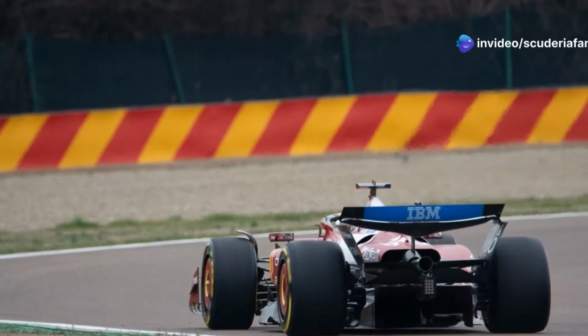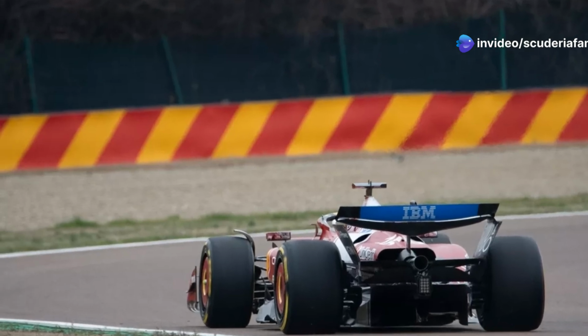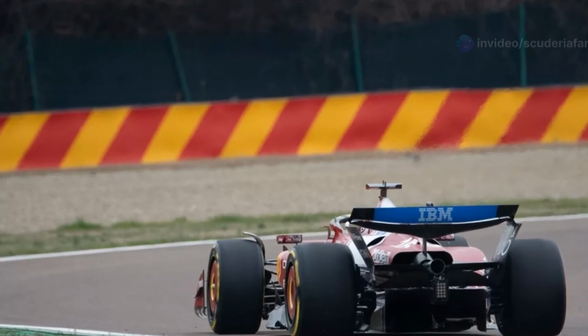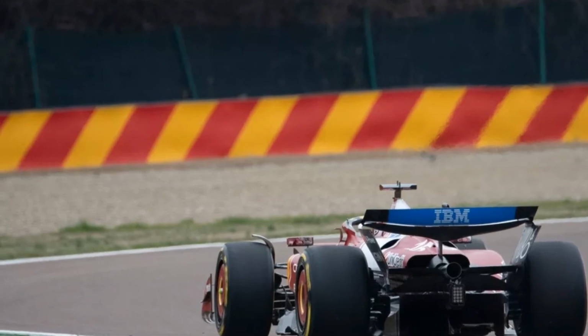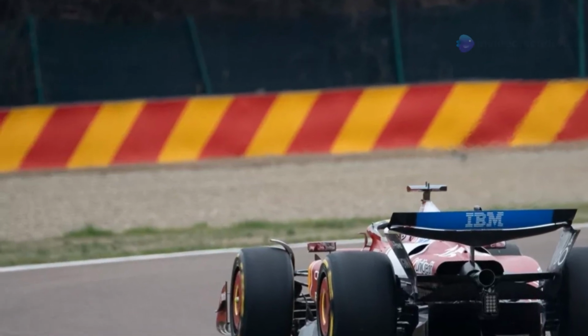Meanwhile, in the snake section, the car appears well planted. At turn 8, a medium-low speed corner, the front responds excellently without any corrections. Even at turn 10, there are no issues, although other cars seem more stable in that section.